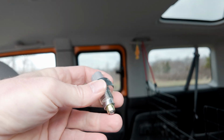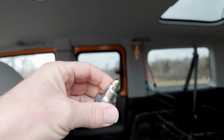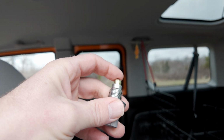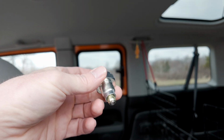So I'm thinking that movement part is probably what's not working well on mine. And being that it acts up more when the engine is warm, like at full temperature, something in here is probably expanding or whatever, and it's just making this not do its job. So we're going to take the old one out and replace it with this guy.